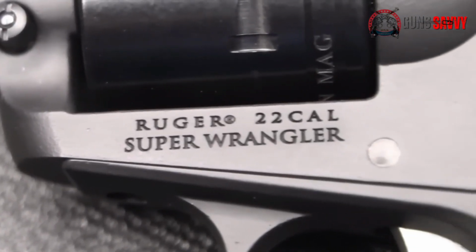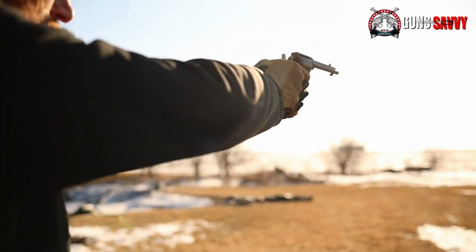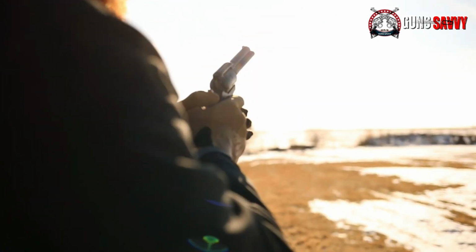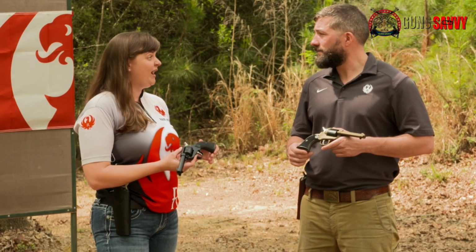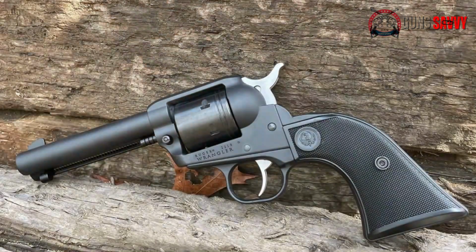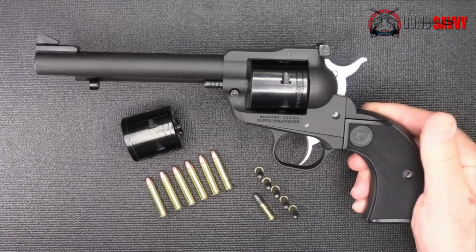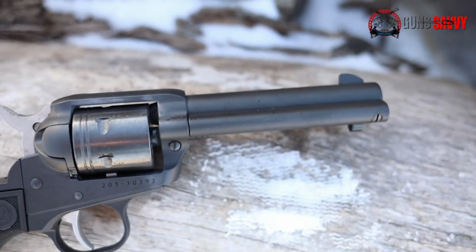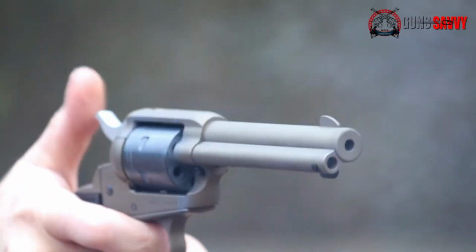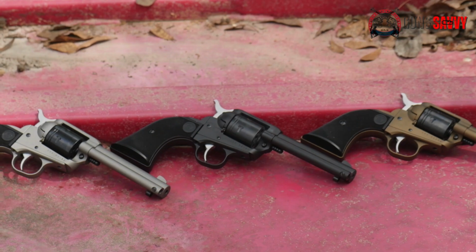Caliber: .22 LR. Capacity: 6. Action: single action, hammer-fired. Barrel length: 4.6 inches. Why is this a great handgun for beginners? Besides being affordable, a single-action revolver, where the hammer must be cocked manually before each shot, is great to learn basic handgun safety and fundamentals because it is simple, and these are very fun to shoot and plink with. It's a great option to practice the basics of gun handling and marksmanship without any excess complexity.